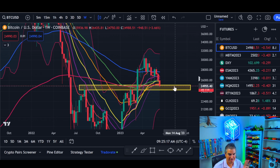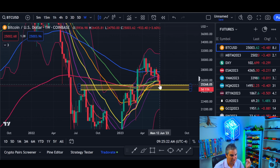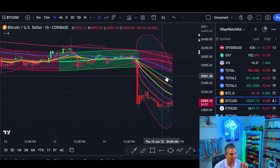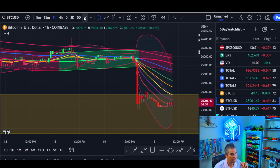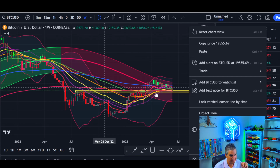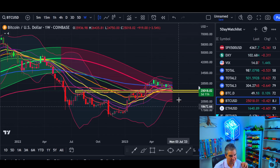So, okay, going off of my soapbox rant, we're at the 200 week. We haven't closed here yet. Let me see if I have my, let's switch charts. We're going to do a switcheroo here on the weekly. Too many things going on, right? So here's that zone again on the weekly. And what else do we see, right?